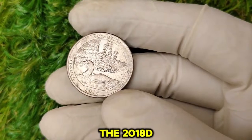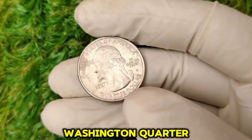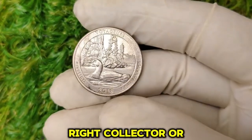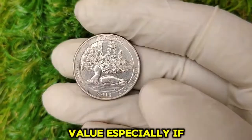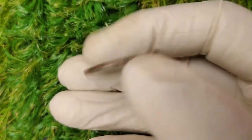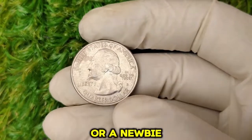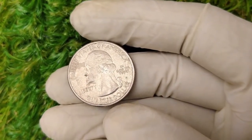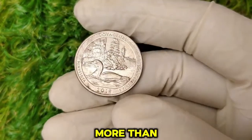To sum up, the 2018 D Washington quarter might just be a piece of change to most people, but for the right collector or investor, it can hold value, especially if it's in mint condition or contains a rare minting error. Whether you're a seasoned coin collector or a newbie just starting out, always keep an eye out for these types of coins. They could turn out to be worth a lot more than you think.